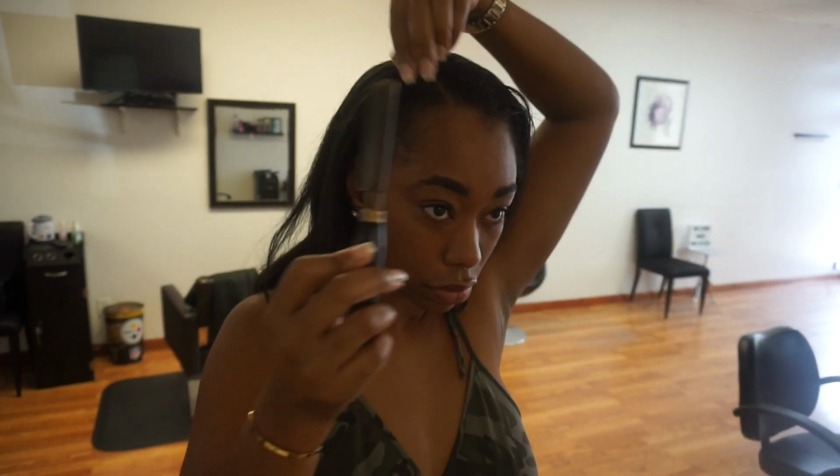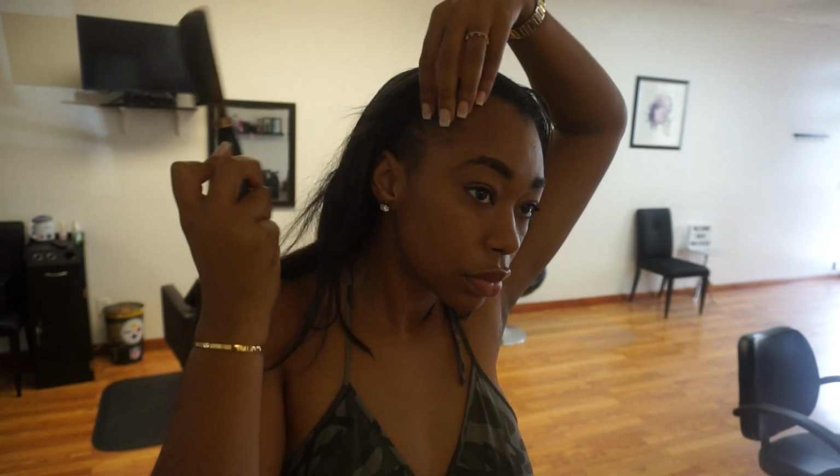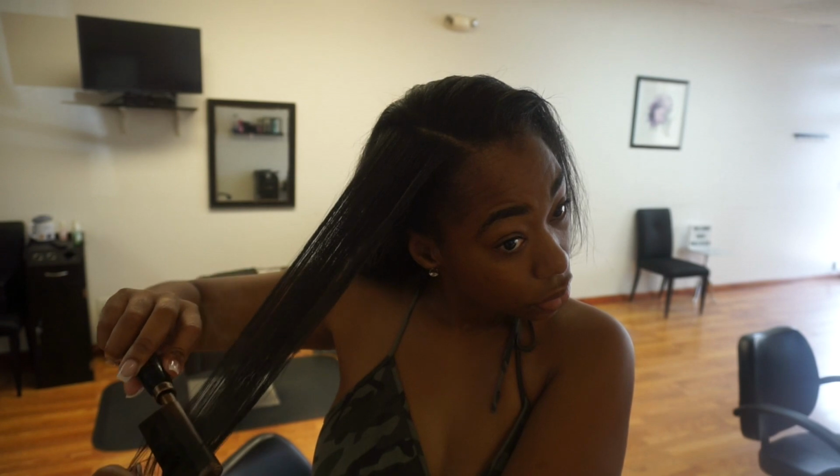And let me take this pressing comb out the stove. You see it smoking? I'm trying to burn the house down, child. And I already put my pressing cream on. Ooh, them braids. That's all right, it's coming back. So y'all see this? A mess. Okay. Let's fix this. See? Much better, right?